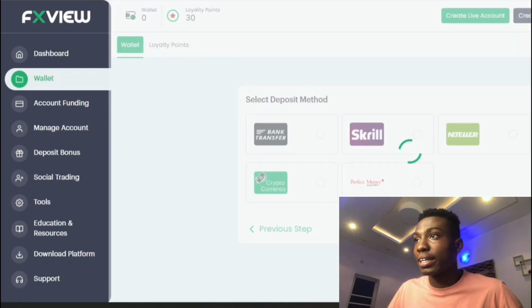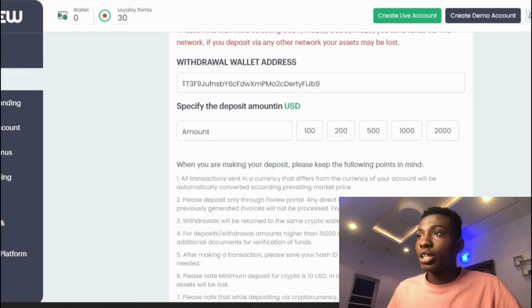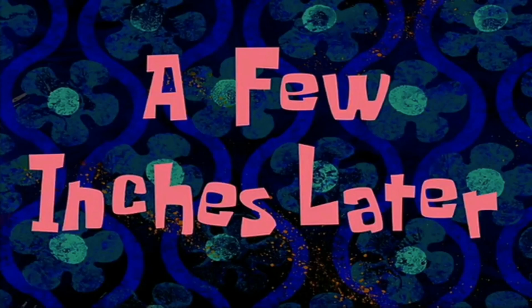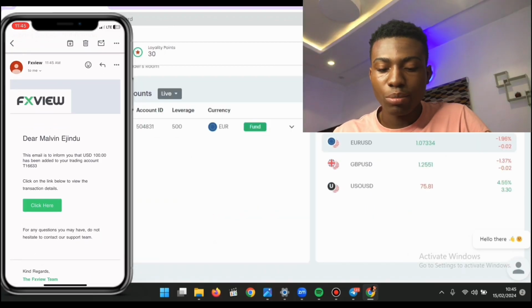So I'll go ahead and click deposit. Then I'm gonna use cryptocurrency. Now the amount I'm gonna be depositing is $100. So yeah. A few minutes later. Okay, so as you can see right here, they've already given me an email on my deposit.